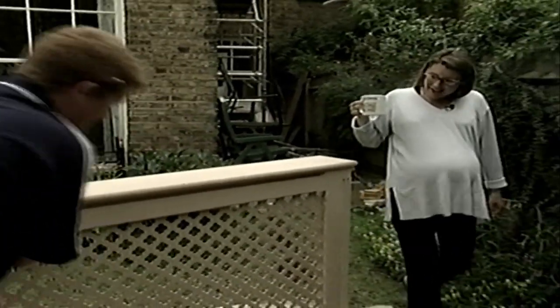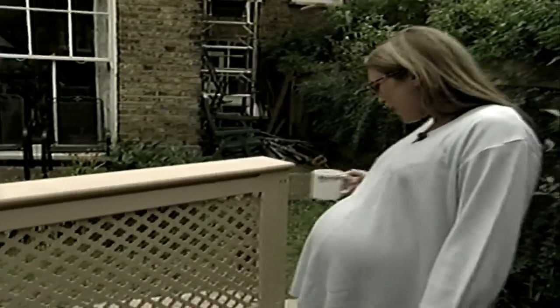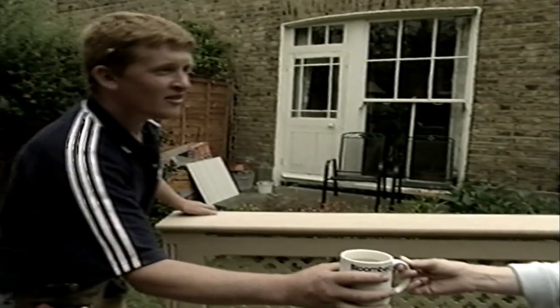Wow! Yeah, just slot this last bit in. God, that looks fantastic. It looks very good, doesn't it? That's so quick as well. That's excellent. It'll look good when it's painted as well. Well, there's your tea. I'd better go and get some paint.